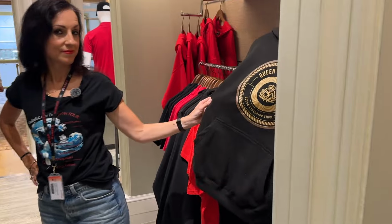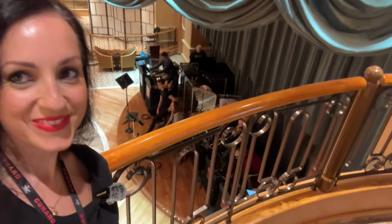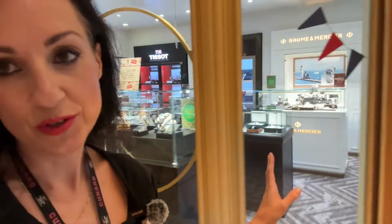Also this, not bad. And here we have an ice ship. Made from ice, has not melted yet. I'm kidding, it's made from glass. Oh, there's music happening. Let's see. Is it the Queen's... Yeah, it's the Queen's Room Band rehearsing for tonight's ball. Watches and jewelry. Party time on the ship.